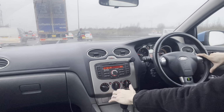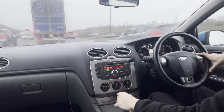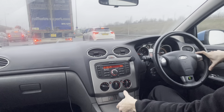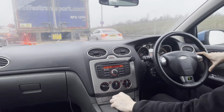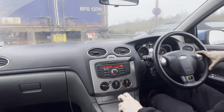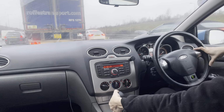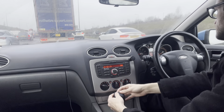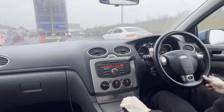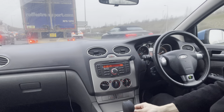I got a free gift of a gear knob cover the other day, but it's off of some sort of Golf, I'm pretty sure a Golf R. It fits over my gear knob nicely and it feels quite cool, but I am currently trying to take it off because it's a little bit irritating. Gives it a leathery feel, but yeah, not the greatest. It's gone on it like a suction cup. Never ideal playing with your gear knob when you're driving along, but needs must.